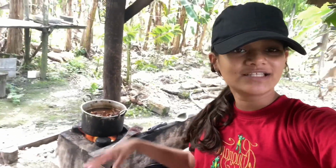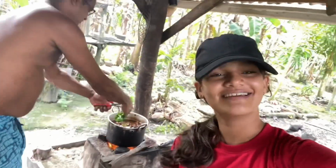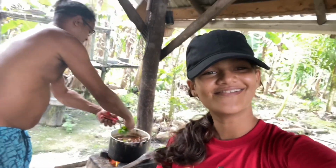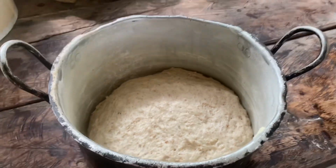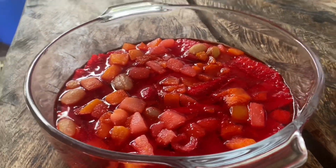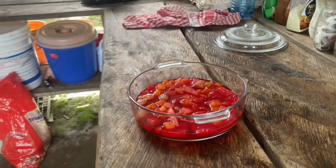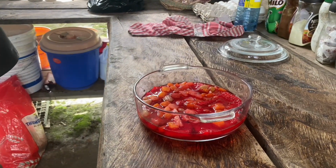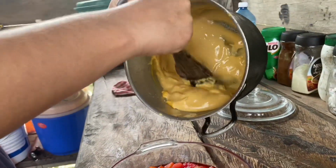Our Christmas pepper pot is on the fireside. It's been going for 3 days. We're having beef and now the green seasoning is going in. Our bread is rising and we're gonna bake it later. For our Scottish twist, we are having trifle with cake and jelly or jello and fruits and custard on top.